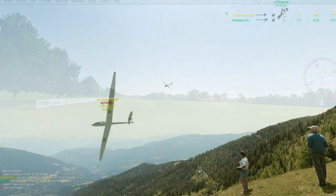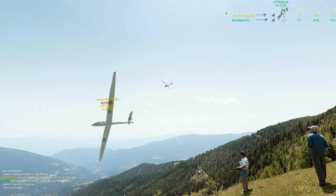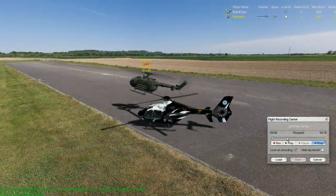However, for me to get the recording back up to speed for this video, I had to speed up the timeline to represent the 50 to 60 frames per second that the program needs to run smooth.